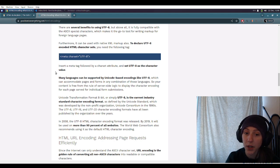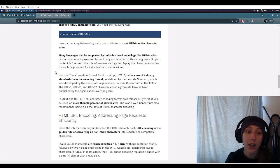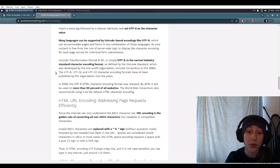Many languages can be supported by Unicode-based encodings like UTF-8, which can accommodate pages and forms in any combination of those languages, so your content is free from the rule of server-side logic to display the character encoding for each page served for individual form submissions. Unicode Transformation Format 8-bit, or simply UTF-8, is the current industry standard encoding format, as defined by the Unicode standard, which was developed by the nonprofit Unicode Consortium in the 1990s.